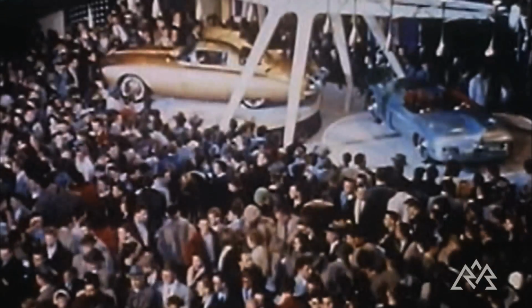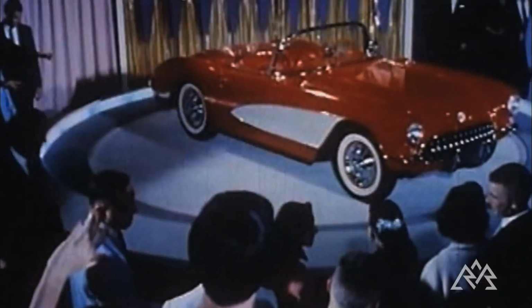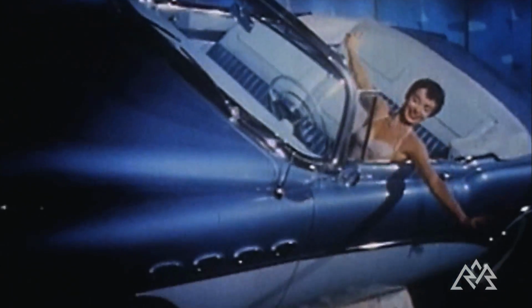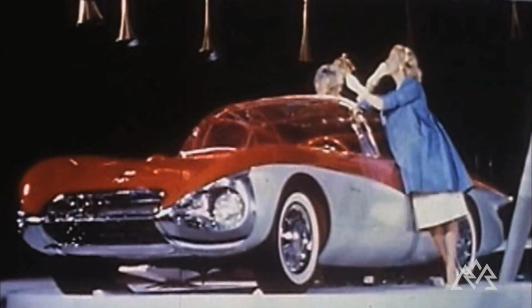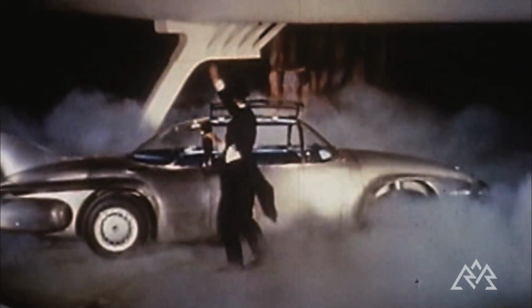In the 1950s, no one did auto shows like GM. And they would have singers and dancers put on a show. And of course, General Motors was the largest corporation in the world at that time, had nothing but tons of money, so anything that they wanted to do or waste their money on, they could do without any problem.